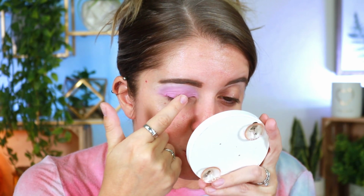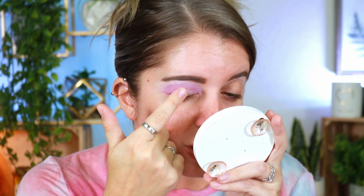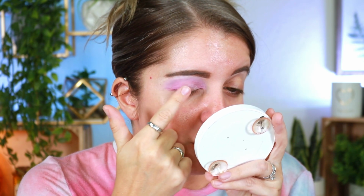Now, instead of doing a cut crease, because I don't want to do a cut crease today because the shadows in here are so light, I'm actually gonna go in with a little bit of glitter glue. This is the NYX glitter glue right here, and we're gonna lay this down for these shimmers. I just want to do a really easy eye look today. I just want to show you guys how similar these shadows are and how similar the formula is.